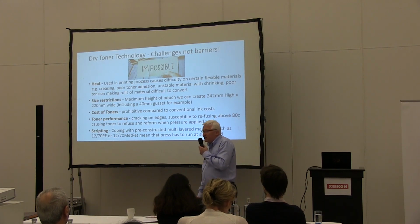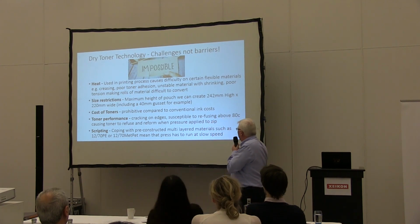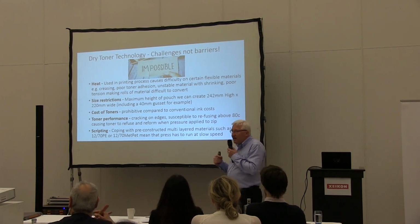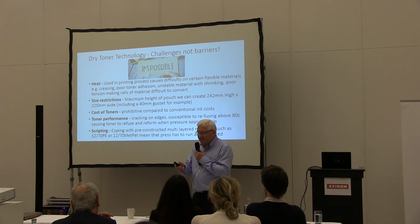Scripting is another challenge for us. Coping with pre-constructed multi-layered materials such as 1270 PE or 1270 Met PET means that if we're printing it on a press, we can only run it at a very low speed. So those are just some of the challenges that we have with the technology itself.